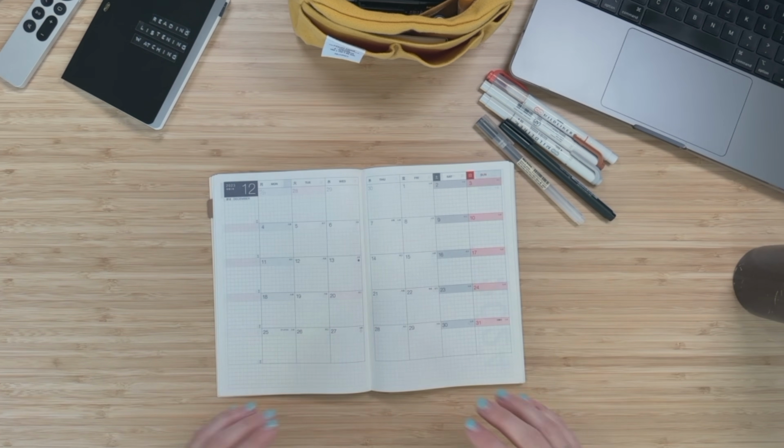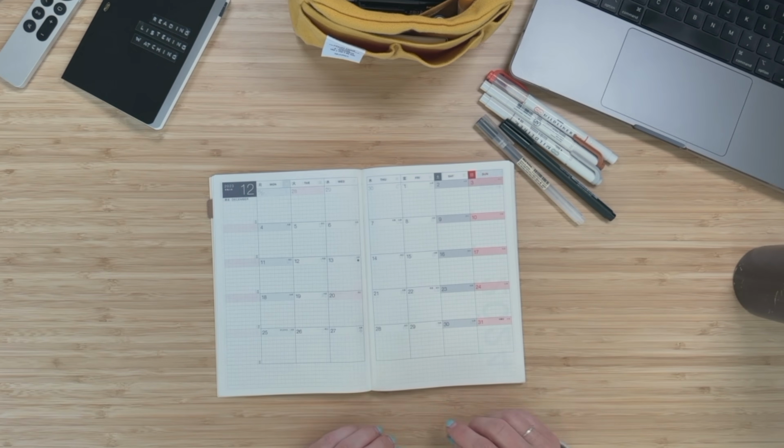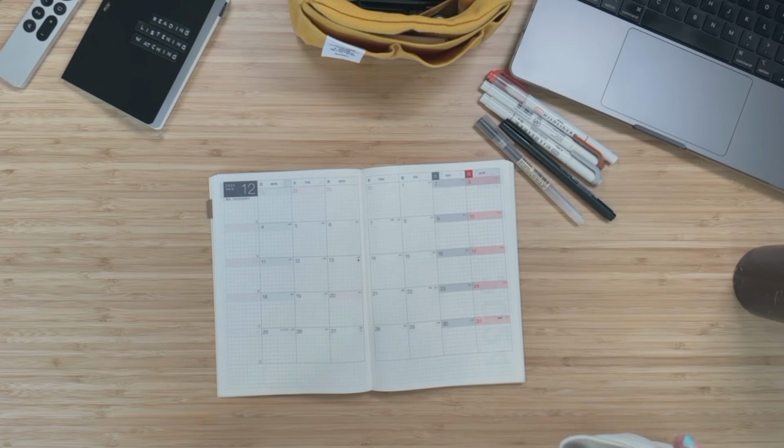Again, I can't get enough of the goodness of the feeling of the design and the aesthetic. I don't know what it is, okay? I have no explanation for my reactions to Hobonichi products, but it's like, they're just so good. It just feels so nice and it looks so nice, with so much possibility to get things done and to enjoy writing things down in these. I have no words. Anyway, this is your monthly.